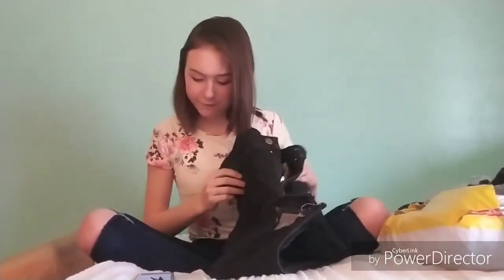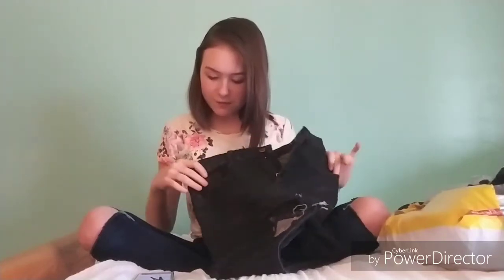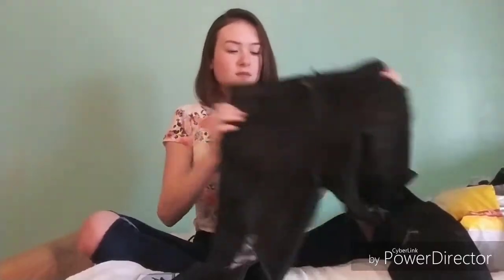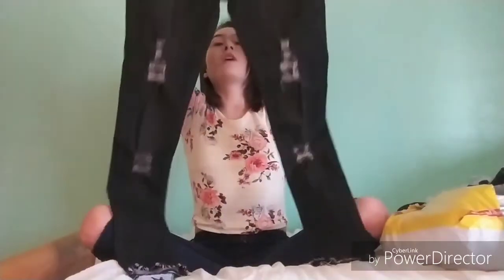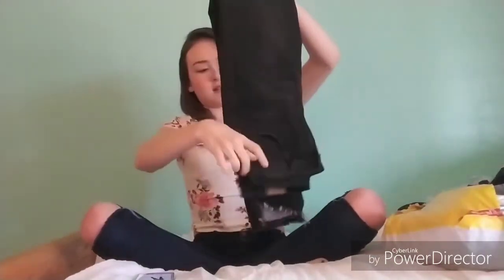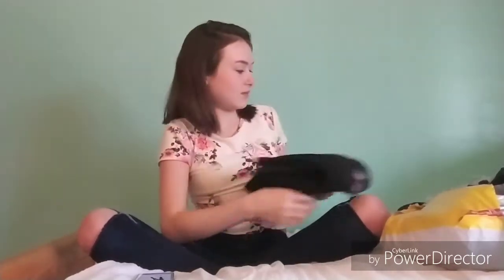And next is this pair of jeans, which are black. They're frayed hem ripped jeans. They have rips, and then the bottom is like this. I really like these. Oh, they look really big though, probably because I got a small. Small is probably like 0. I'm like a 000.